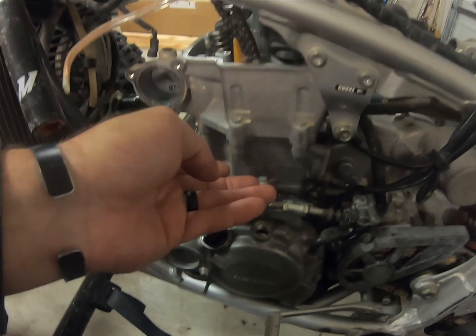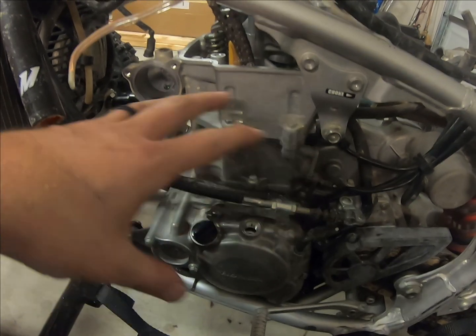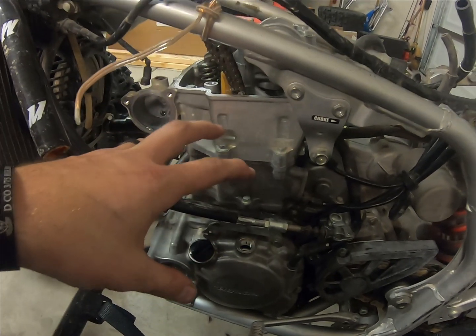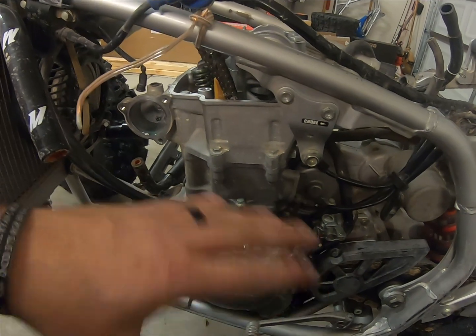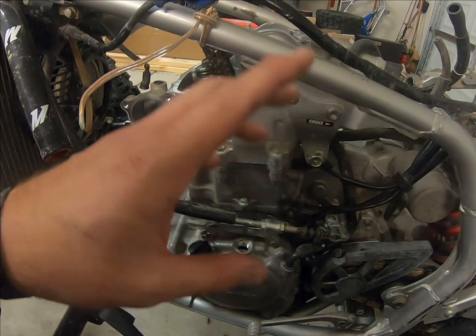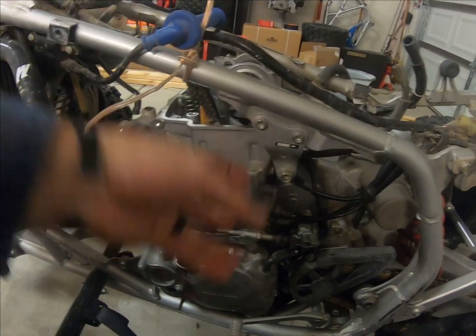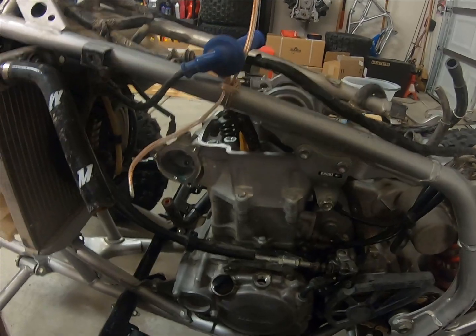So it just makes it easier to inspect everything, which is also a good idea since I'm going to be in there. I might as well take a look at it all and see if the piston and the cylinder need replacing, which I think they're good. There's still plenty of compression. No complaints about that. So we'll keep digging into it. I'll take the cam tower off and then I'll drop the chain down so I can pull everything off, and then we'll keep going. So moving on.